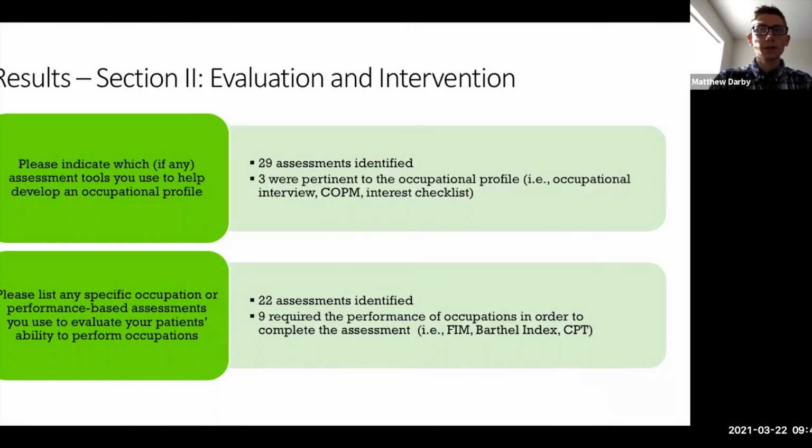When respondents were asked about specific assessments used to develop an occupational profile, 29 assessments were identified. However, only 3 were determined to be relevant assessments to use to establish an occupational profile. These were an occupational interview, the Canadian Occupational Performance Measure, and the interest checklist. Furthermore, when asked about performance-based assessments, which involve observing performance while completing an occupation, 22 were identified, but only 9 are considered performance-based assessments. Some include the Functional Independence Measure, the Barthel Index, and the Cognitive Performance Test.